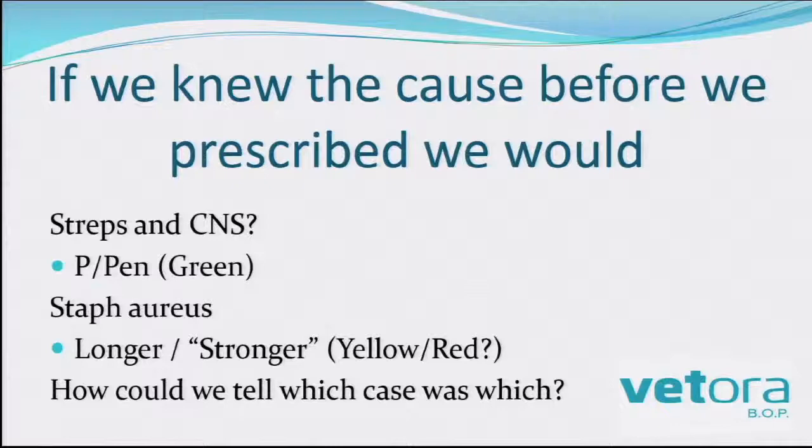Now, this trial started about 3 or 4 years ago and we wanted this to be something that was very practically based.